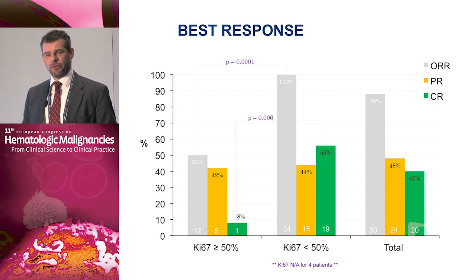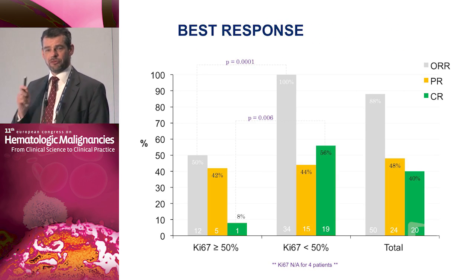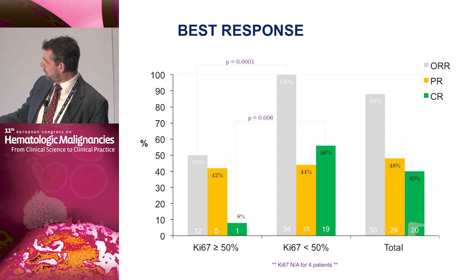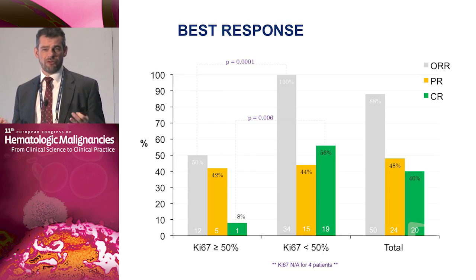Now, what was interesting is there's been some in vitro data to suggest that ibrutinib and rituximab is not a clever combination, that one might antagonize the other. But actually in the clinic, that's not the case. So if you look at the overall response rate here, well, that's complete remission rate, that's the overall response rate. Complete remission rate is 40%, so you've almost doubled the response rate in this group of patients. So adding rituximab to ibrutinib does work.